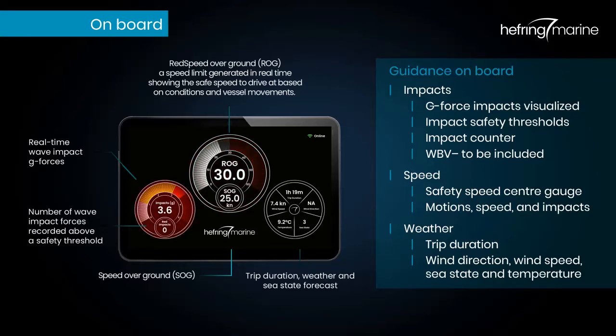On the right-hand side, you then have a gauge with the duration of the trip, as well as the weather and sea state information. More features will be added to the screen at a later point in time, including whole body vibrations, a gauge showing vibrations being experienced over time, and how it accumulates over time throughout the duration of the trip.